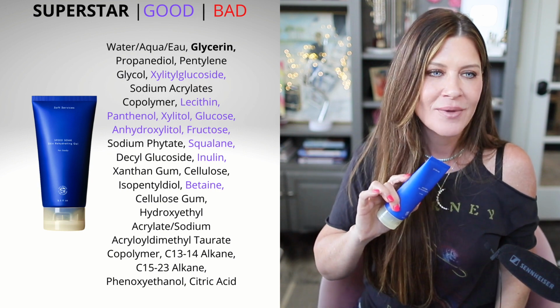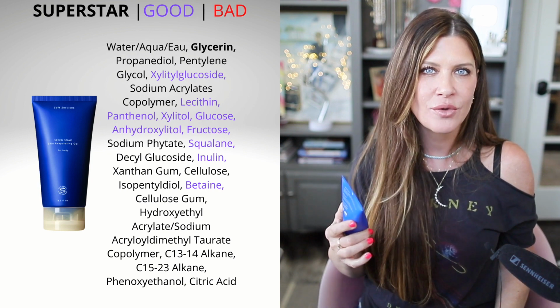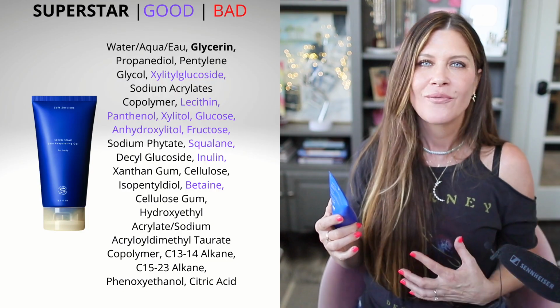That is one of those conditions where you don't want to use your facial stuff on your body. You'll go through it so fast. So I do think that it's neat that someone has created skincare specifically for the body in a body-sized product that targets certain skin conditions like dryness, dehydration, acne, etc. So that is Soft Services, an interesting launch from them for sure.